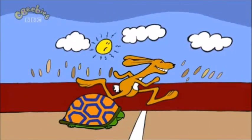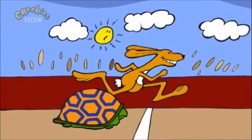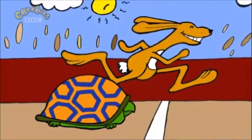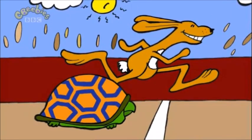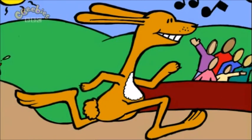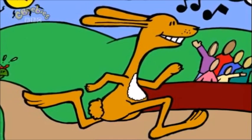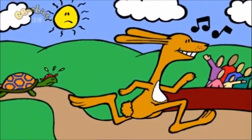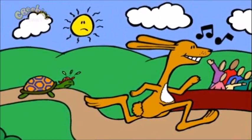At the sound of the starting whistle, Harry Hare was off. He zoomed into the distance. Meanwhile, Timothy Tortoise slowly began to plod. As Harry Hare ran, he sang to the crowd. I'm a fast, fast hare. Catch me if you dare. No one can run as fast as me. I'm the best in town, it's plain to see.